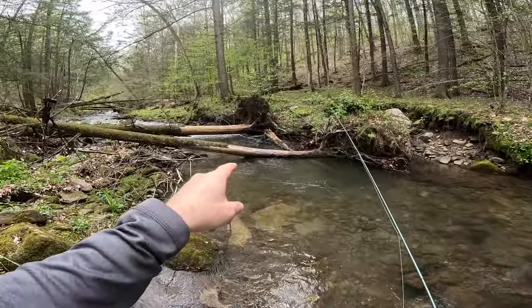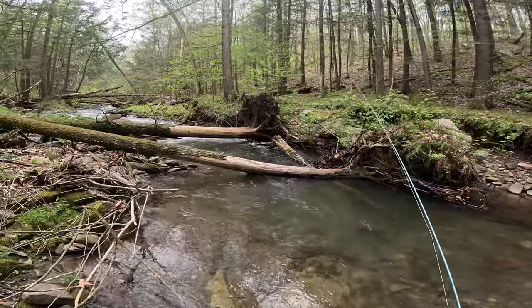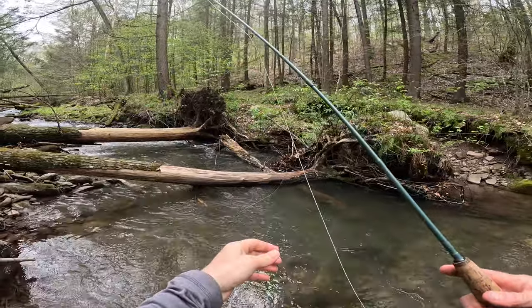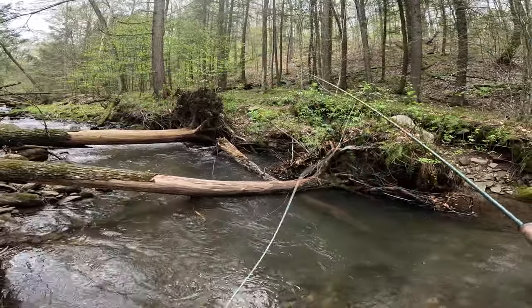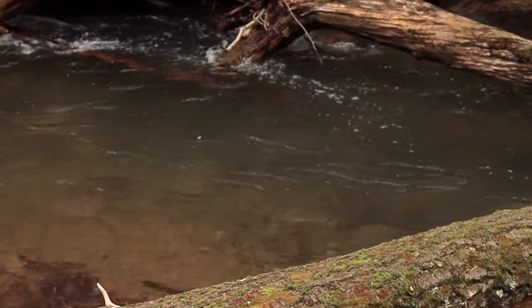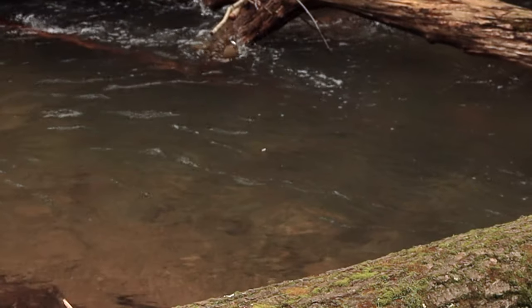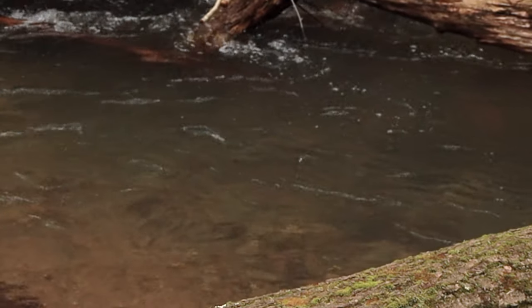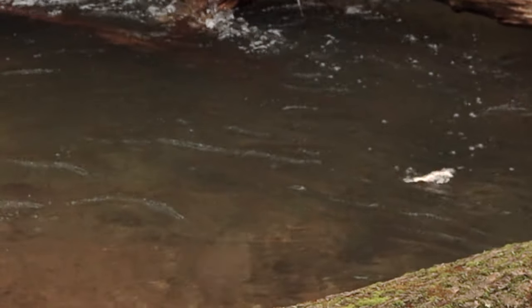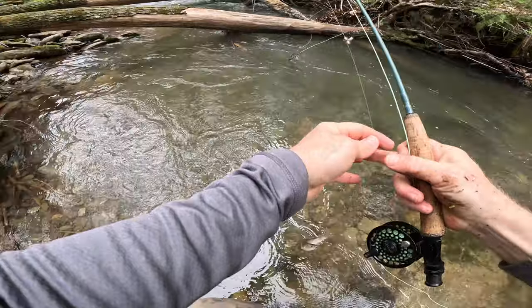There's just a really nice pocket in between these two logs here, and I threw my dropper dry in there and had two fish just attack. So I'm pretty sure that second fish is gonna come up here, so let's see what happens. There it is. Not as big as the other one, but pretty cool.